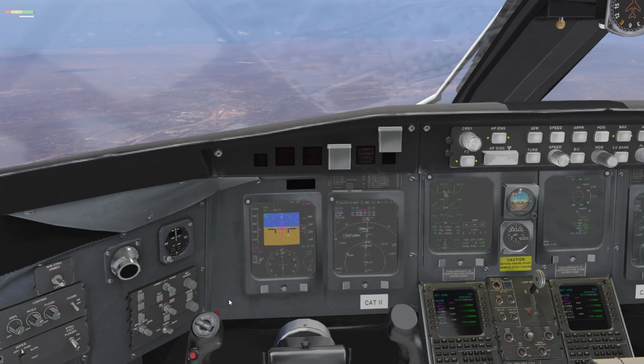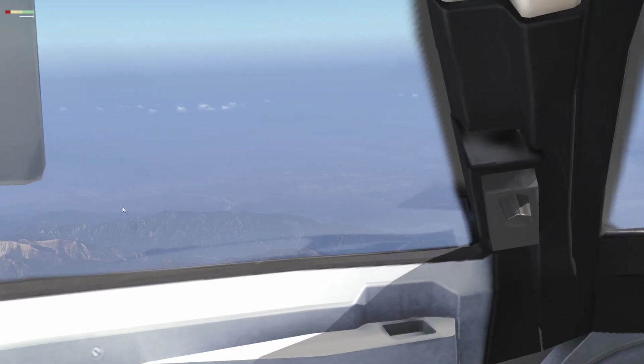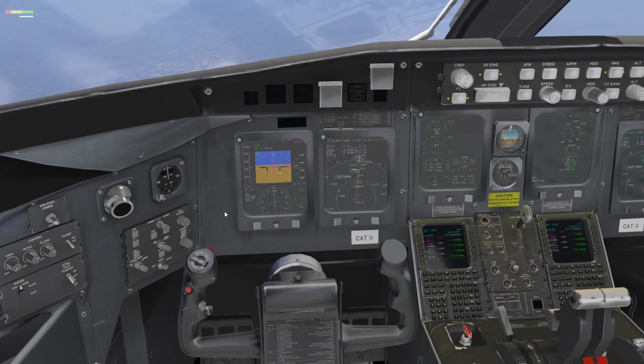LA Center, Cosmic Girl 01 climbing to 11100 for 13000. Cosmic Girl 01 Heavy, LA Center, climb and maintain flight level 230. Climb and maintain flight level 230, Cosmic Girl 01. 7253 Golf, Bakersfield departure, radar contact. 700 Charlie Whiskey, SoCal approach, Burbank altimeter 29.88. 700 Charlie Whiskey, turn left heading 260.